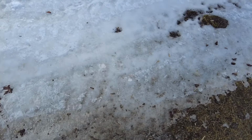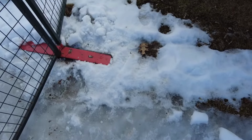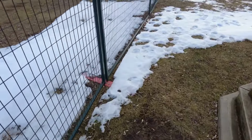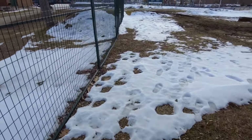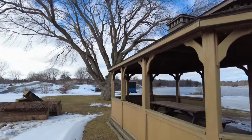Now I gotta be careful because as little snow as there is on the ground, there's ice here in this little area where the boys have been driving through. Now I'm just gonna make mention of this little gazebo that they have here on the shore.